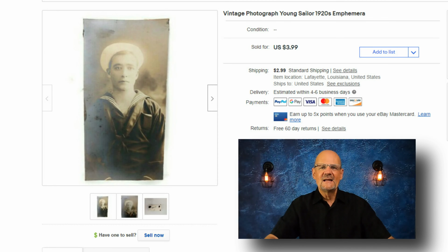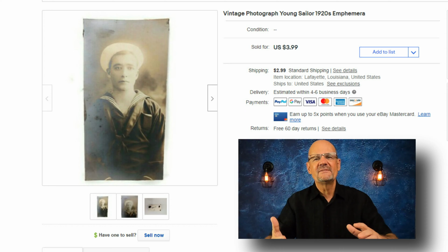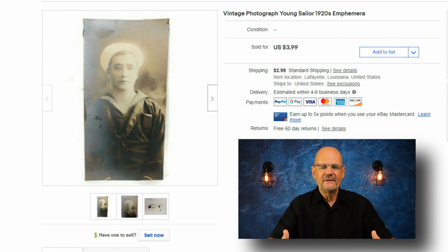Moving on, one last item that I want to talk to you about. This is a vintage photograph of a sailor. I think it's from the 1910s, something like that. I'm just kind of getting into what's called ephemera, which is old paper products. I was at an estate sale. They had an entire photograph album. I bought the whole album. There are probably 150 photos in that album. They're all from 1915 to 1940.